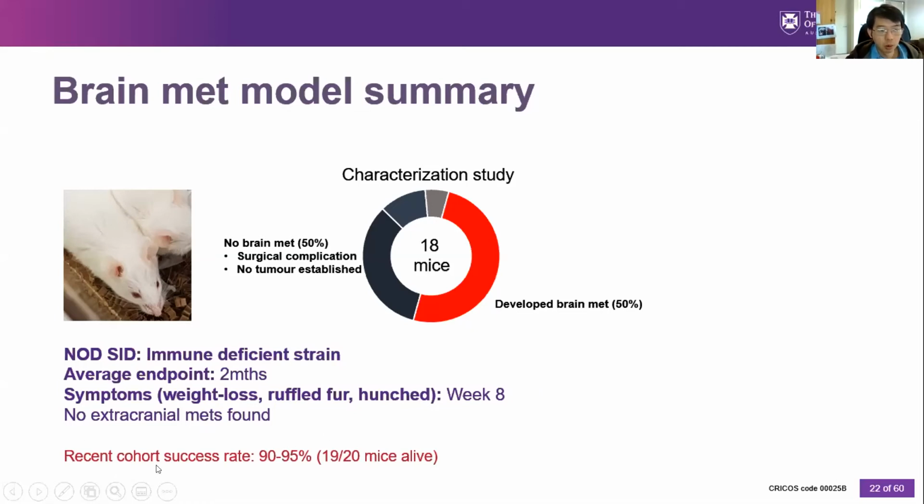With the recent cohort, the success rate has gone up, maybe because I'm getting better at the surgeries. The success rate is now 90 to 95% because I have around 19 out of 20 mice still alive after the surgeries.